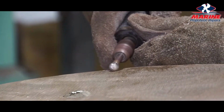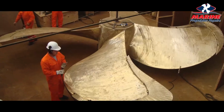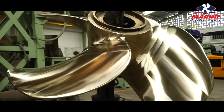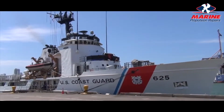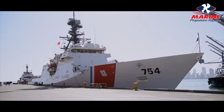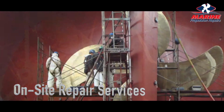Once the evaluation is completed, repairs are made through welding processes, and where needed, the manufacture of grafts, resulting in the delivery of fully restored parts to their original working conditions. This service has won the trust of the United States government, for which a large number of propellers are repaired annually for its Coast Guard. Likewise, on-site repair service is provided wherever the vessel may be located.